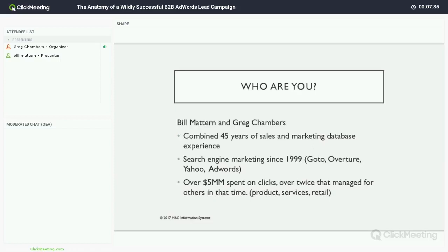Between all the businesses that Bill runs and the businesses that I've been involved in, we've spent over $5 million. Can you imagine that? And product, services, retail. When you break it out, it isn't so impressive. But when you add it all up, it ends up being a lot of money.